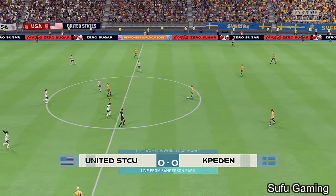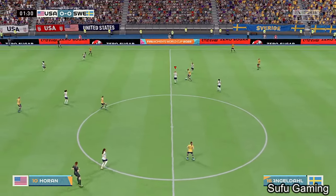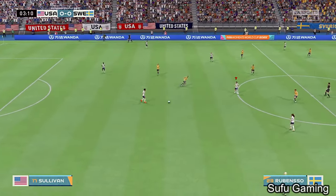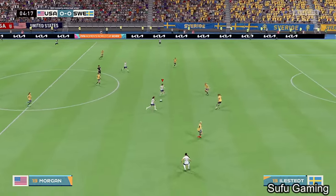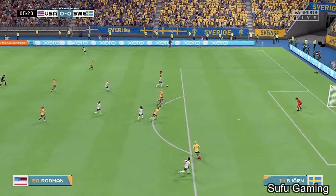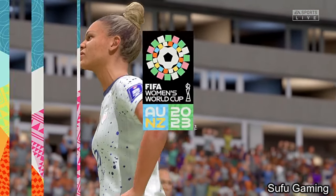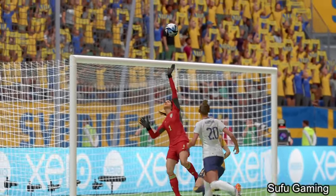And the match begins. Andy Sullivan. Alex Morgan. Tremendous ball played through. And a touch of finesse. Oh, striking the crossbar. Well, it's a lovely bit of skill to get it over the keeper. She just couldn't get it back down in time.